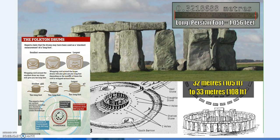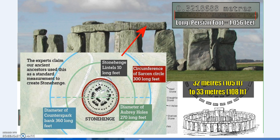The Folkestone drums was a recent find that links will be in the Long Foot playlist, and there I've got some other links where you can go a little bit further. But the Folkestone drums is another piece of evidence in regards to not just surveying the sites themselves, but also as a prototype, as a tape measure, as a basis from where measuring ropes, measuring cords can be standardized.